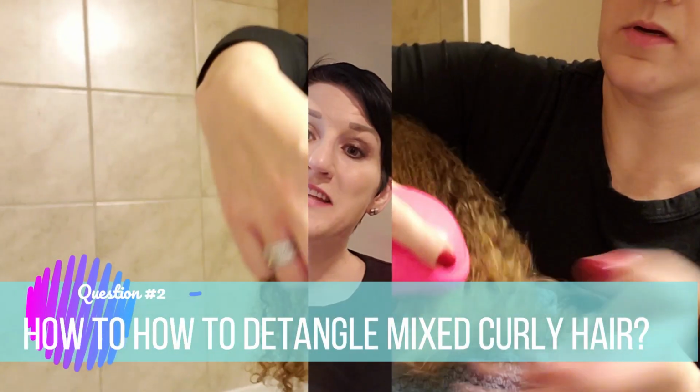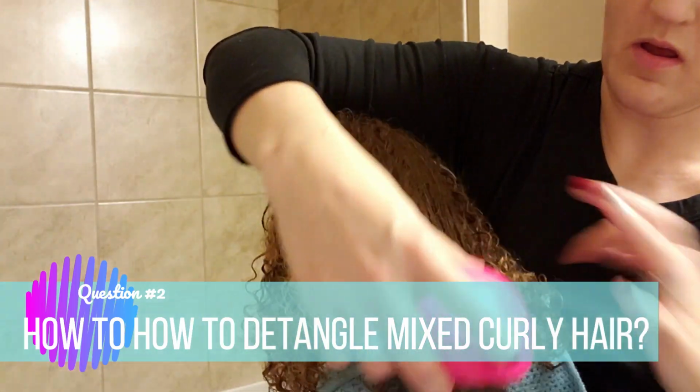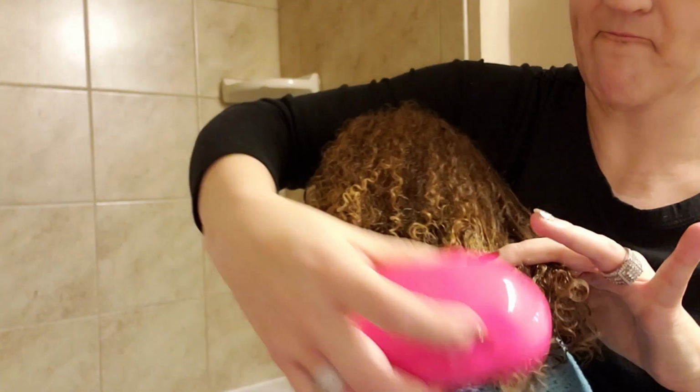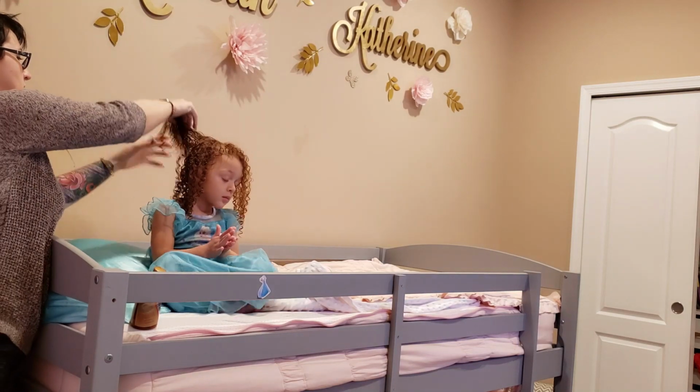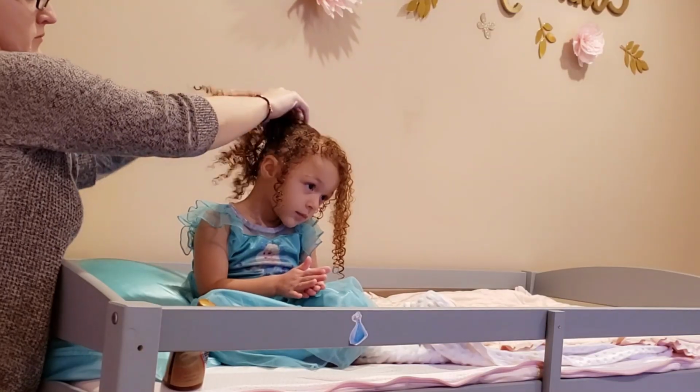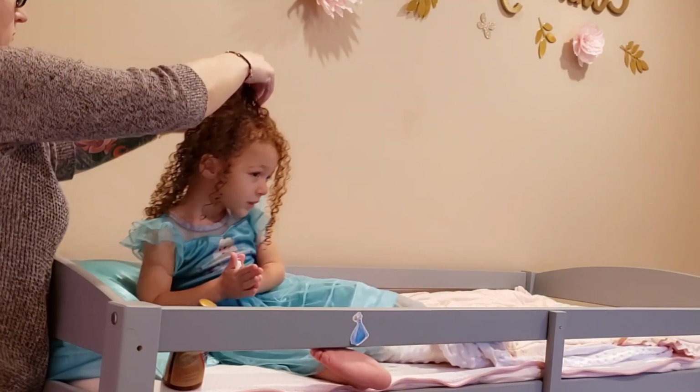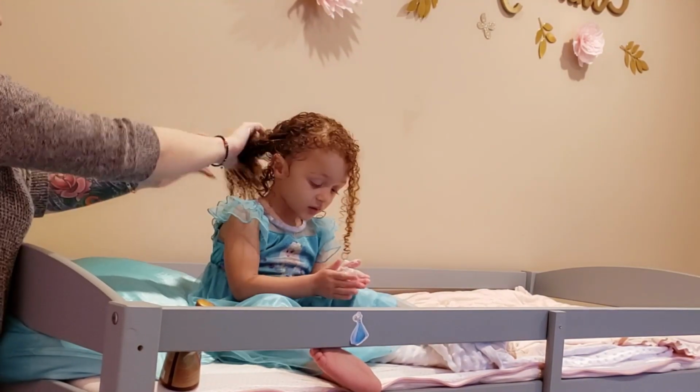So the second most frequently asked question is how to detangle. Now, I've made this video here on how to detangle, but I'll give you a quick rundown right now. You want to detangle while your child has conditioner. Now, you can do this while the child is taking a bath, or your wash day routine can include detangling. So the best method for detangling is actually your fingers. It's called the finger detangling method. And once you have the product in the child's hair, you just work your fingers through to be able to get out all those knots and tangles.